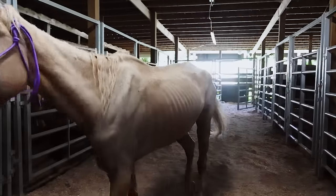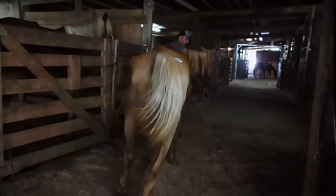This Palomino horse, his hind end is so messed up. The horse does have a cut tendon tail, so most likely it was a big lick show horse. When horses are performing the big lick, they have about 70% of their weight on their hind legs, and that breaks down their tendons, ligaments, all of that stuff. And so we see very, very crippled Tennessee walking horses in the slaughter pipeline all the time.